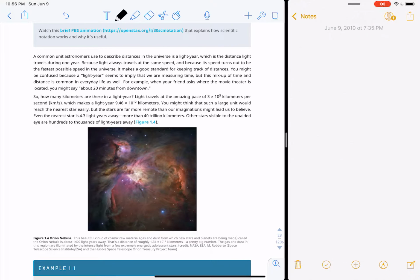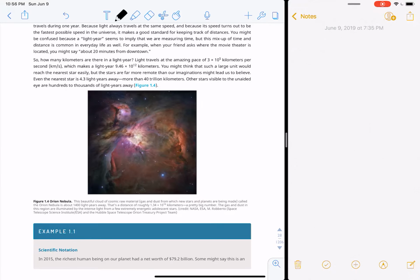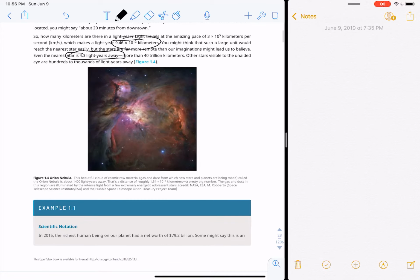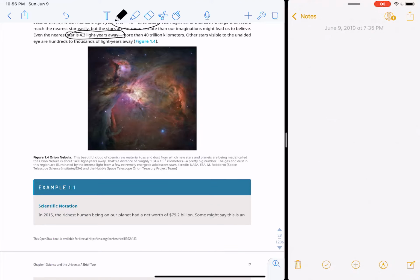It's a distance measurement, and because the distances we're trying to deal with are so far, we had to come up with a new unit, and the unit is the light year. There are a lot of kilometers in a light year. It's 10 trillion, which is crazy. Even the closest star to us is 4 light years away, or 40 trillion kilometers. That's a really far distance, and that's the closest star to us. Our galaxy is 100,000 light years across. So we're talking huge distances here.